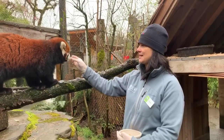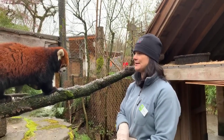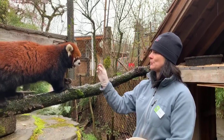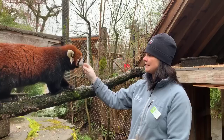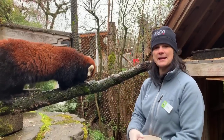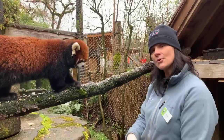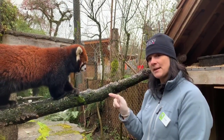We are in our Red Panda exhibit at the Oregon Zoo. My name is Nicole, and I am a keeper that worked with the Red Panda. So we're going to be spending the next few minutes talking about Red Panda. And you guys will have an opportunity to ask me any questions you might have about Red Panda.